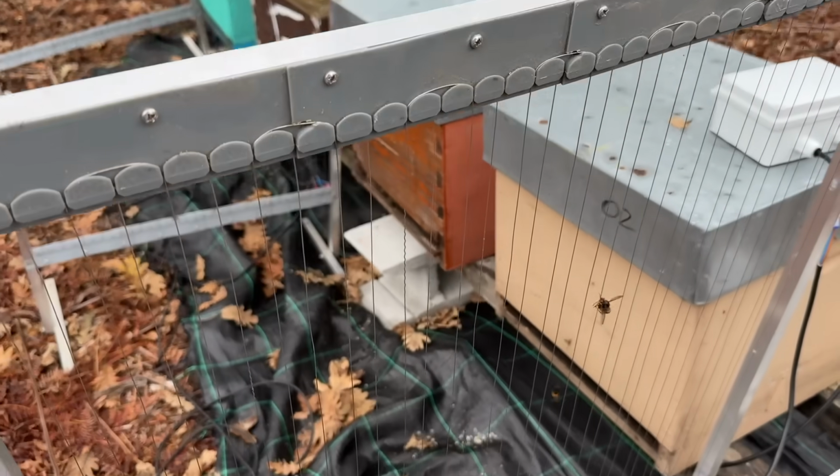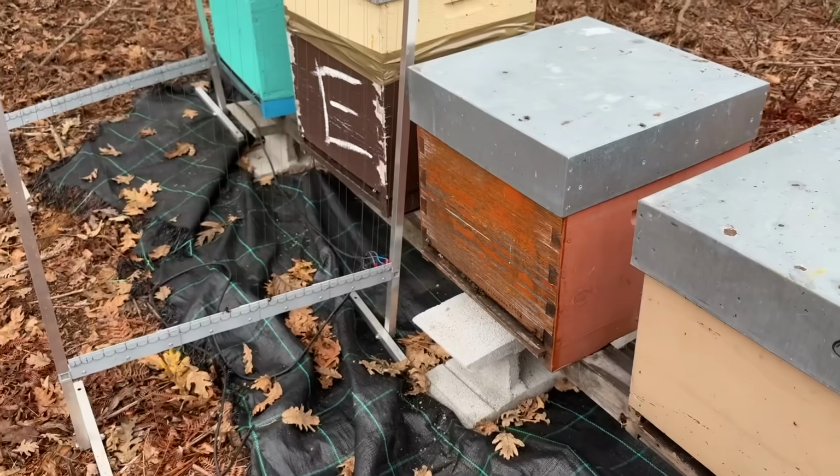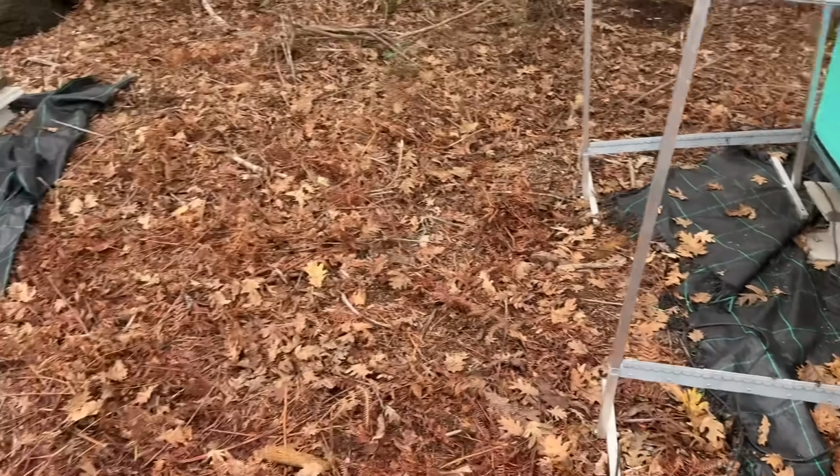Oh, there's people shouting. I wonder if it's Harvest Day. Everybody, we've literally got 4 or 5 hornets on each trap and they've just gone. It's unbelievable.